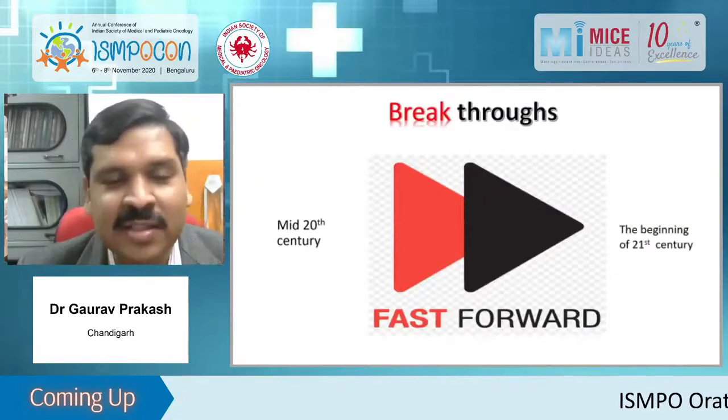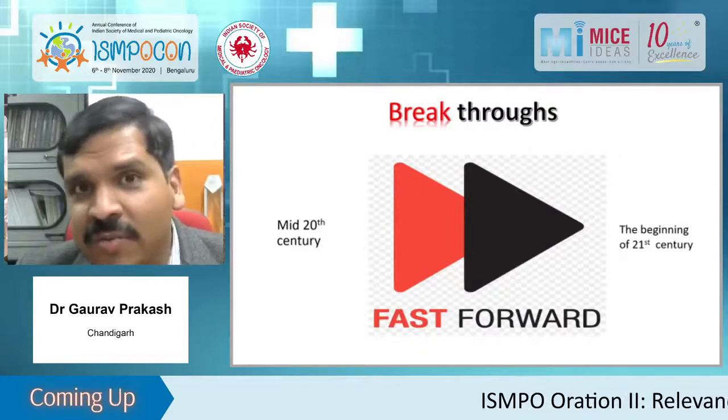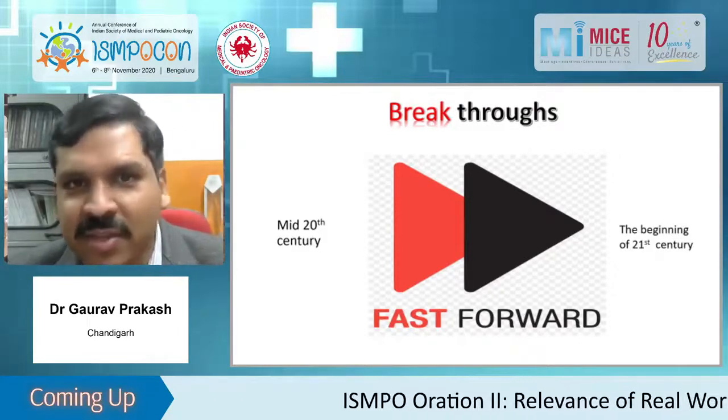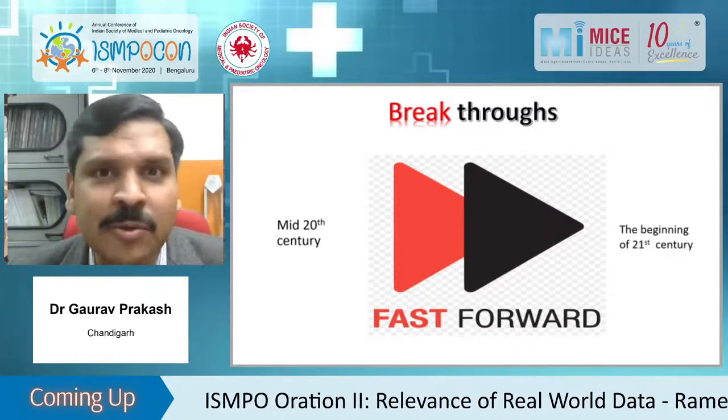Yes. So you can see from the mid 20th century, now we are standing at the beginning of the 21st, it was almost the same. One alkylator with a steroid, with some supportive therapy and transfusion. And see, this is the way CLL used to be treated.